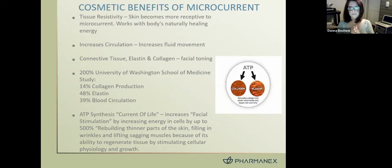There's a study, if you Google this, you're going to find it everywhere. Everyone that does microcurrent has this study and is aware of it. Basically, 200% is in healing benefits. And the University of Washington did a study where it showed that there's 14% collagen production with microcurrent, 48% for elastin, and 39% for blood circulation.